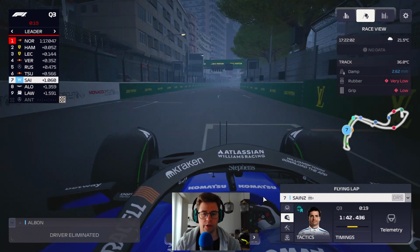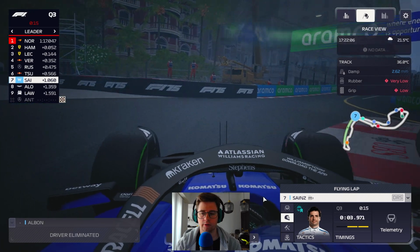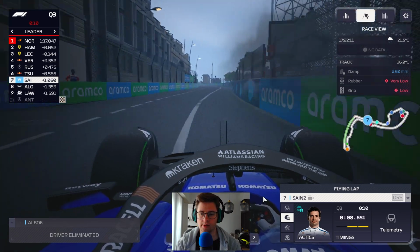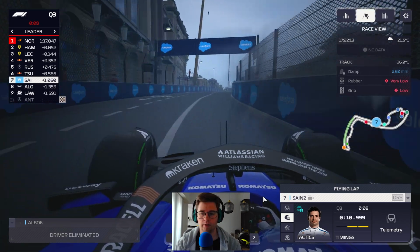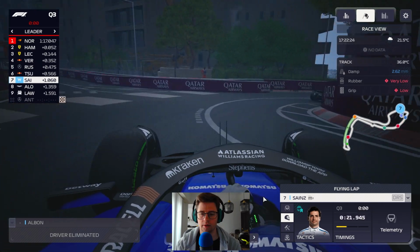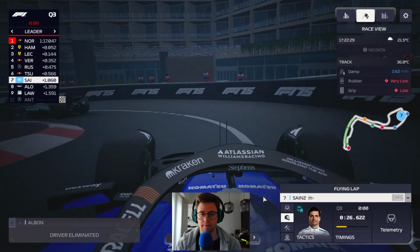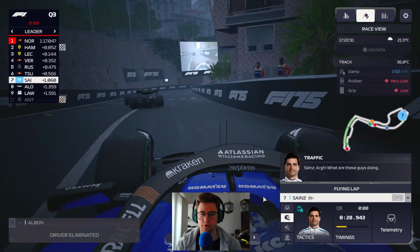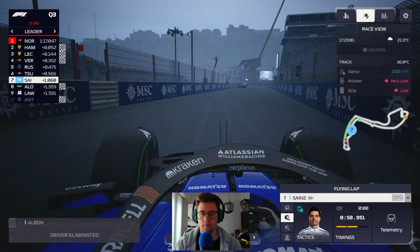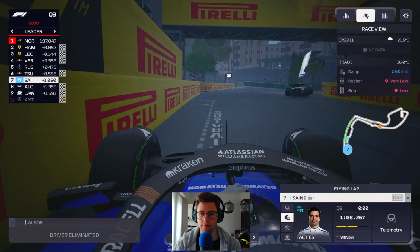All right, so here we go, Sainz, with another new set of inters. We kept 2 for the race, which should be plenty, of course, here at Monaco, because the tire wear isn't crazy. Big thing now is hoping we don't get blocked, because there's a lot of cars on their in-laps. Oh no, we're definitely gonna get blocked here, I think. Yep, we sure will. So this will probably be a throwaway lap, I imagine.